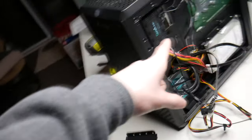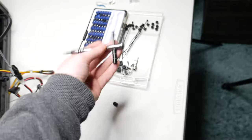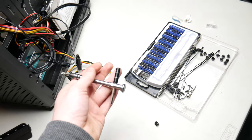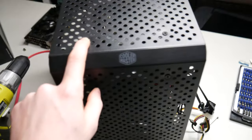Also, one more minor thing before I go. Holy crap, did these fans require a lot of torque to screw in. I literally had to bust out a drill. You guys know that I use my iFixit screwdriver kit for building computers and stuff. With an iFixit kit, normally you can make this kind of shape, this T-shape, and that gives you a little bit more torque. I could not do that with these screws.